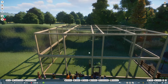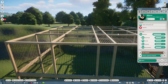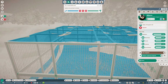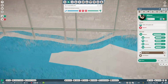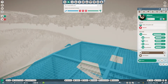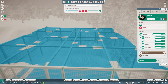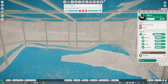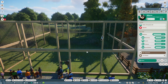Oh no. It's gone so wrong. Oh, I might cry. This is what I was really scared of, is that when they can climb these things, they get onto the roof. You see, they flip through from one side to the other and get out. Okay, that's a bad thing. That is a very bad thing.